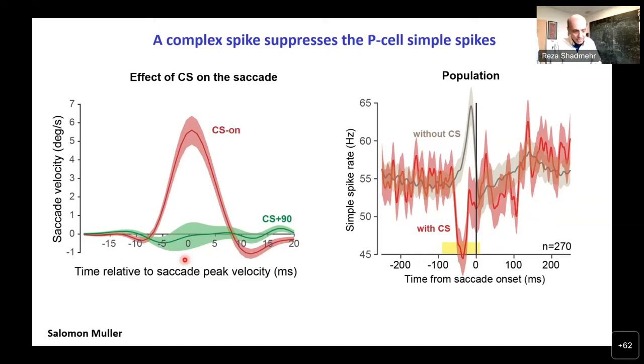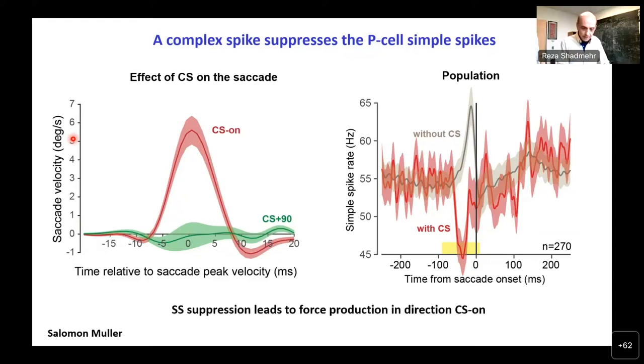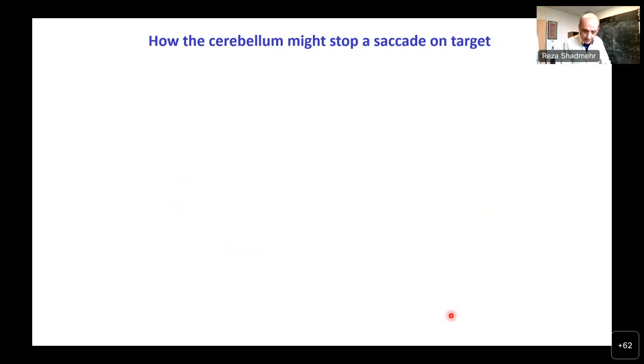And the effect is just absolutely tiny. It's 6 degrees per second. A saccade is 600 degrees per second, two orders of magnitude smaller. How is it possible that we can see this effect? It's because you're recording tens of thousands of saccades, and through that averaging, you can see the influence of a single spike. And what we see is that it pushes the eye in direction CS on. So suppression of the simple spikes leads to force production in direction CS on.